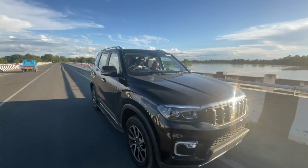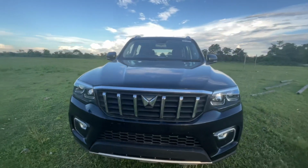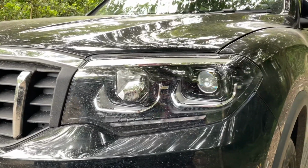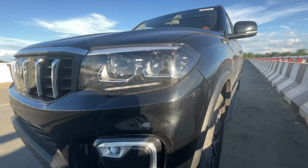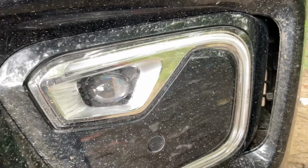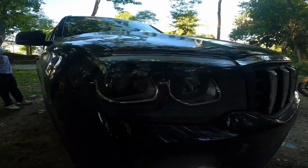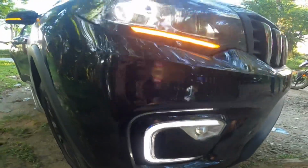However, the front of this vehicle has that macho appeal with the 7-slat Mahindra grille and these new dual barrel headlamps, all LED in function, with a signature sting-like DRL at the bottom, with fog lamps which also have cornering functions, and an air duct which is functional for cooling the brakes and the tires.